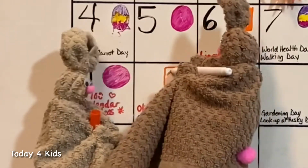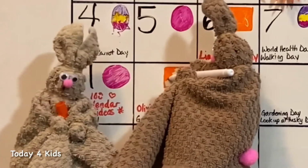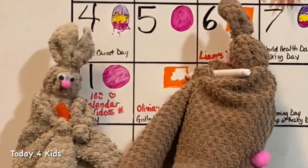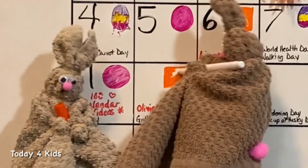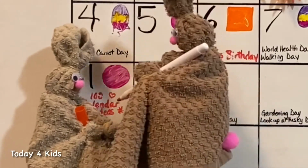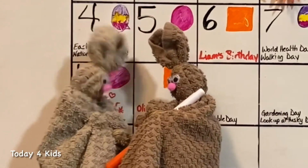Good job, Flippy. Okay, I can color it in now. Yep, go ahead. And it's okay if your lines aren't straight or if you kind of make them curvy. We'll keep practicing and we'll get better and better. Every time we practice, we'll get better. Thank you so much. Thank you, Floppy, for helping me with the marker. Well, thank you for drawing it on the board.